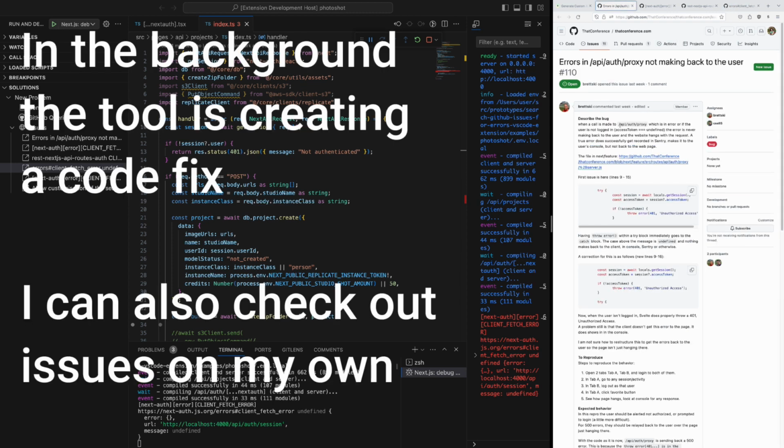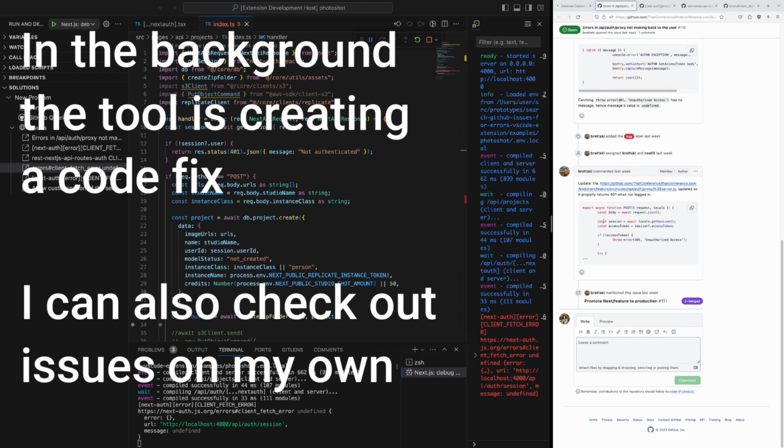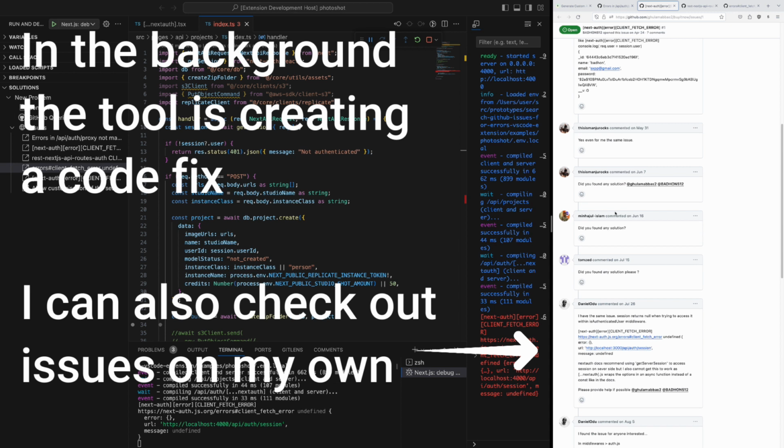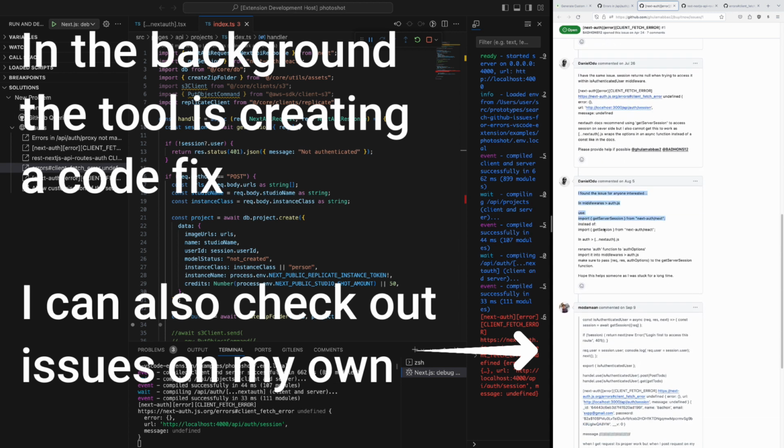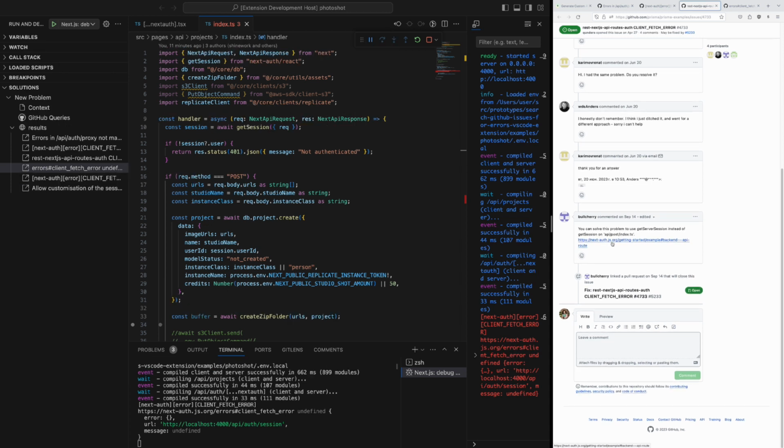At the same time, the tool is also reading the GitHub issues on its own and looking for any type of code fixes or workarounds in the comments. And it's going to propose a code change to me if it finds one. So I don't even have to be reading through the GitHub issues. I'm speeding through this because I know what the problem looks like, but it would probably take me a lot longer to read through these possible candidates.